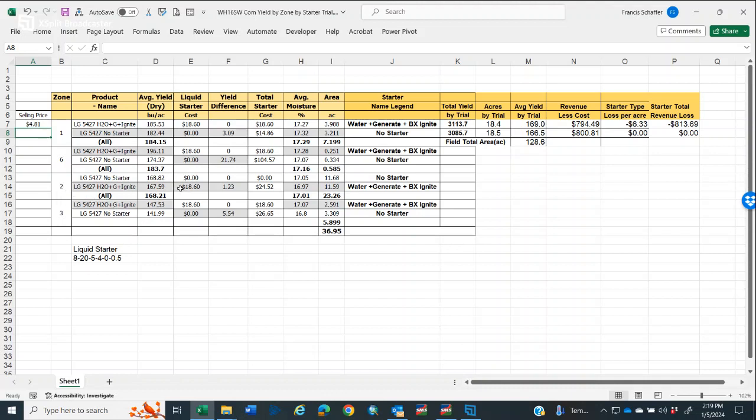So I'm going to not make a decision based on that one. Zone 2, the no starter was 1.2 bushels better than the water generate and ignite. So you have a total starter cost of 0, and here's 24.52. And you can see zone 3, these were the starter costs or product costs for zone 3. That still doesn't tell me the whole story.